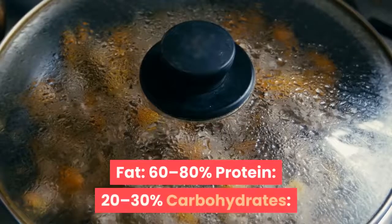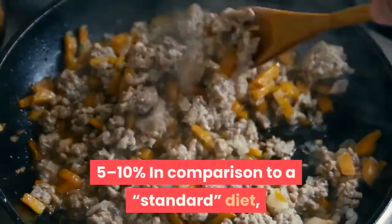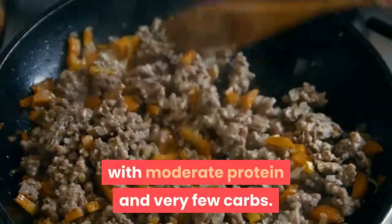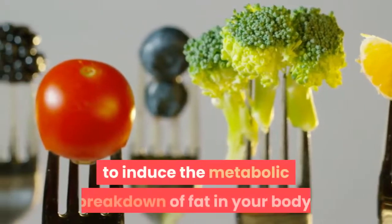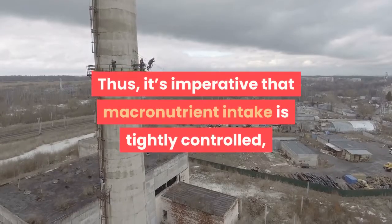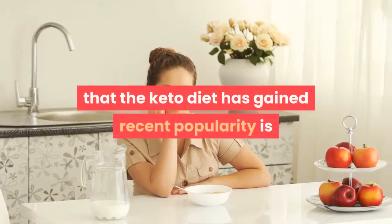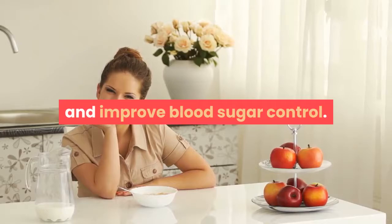Fat, 60 to 80%; protein, 20 to 30%; carbohydrates, 5 to 10%. In comparison to a standard diet, the macronutrient distribution of the keto diet is shifted significantly in favor of fat, with moderate protein and very few carbs. The purpose of achieving ketosis with this diet plan is to induce the metabolic breakdown of fat in your body. Thus, it's imperative that macronutrient intake is tightly controlled, as otherwise you risk throwing your metabolism out of ketosis. One of the main reasons that the keto diet has gained recent popularity is because of its potential to help you lose weight and improve blood sugar control.